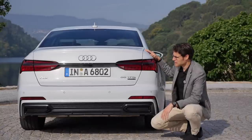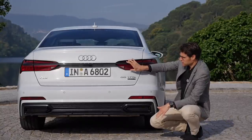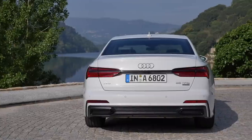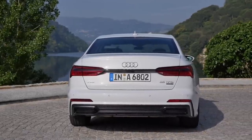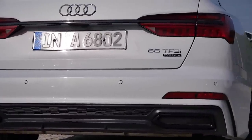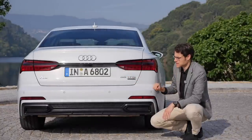And now to the rear part here. It's a design that is very horizontally oriented with those new taillights that stress the width of the vehicle. 55, by the way, is the badge here for the 3-liter engine, and they have this nomenclature, which I do not agree with, because 55 is telling me nothing basically about the vehicle.